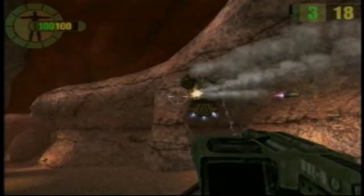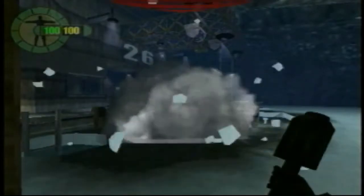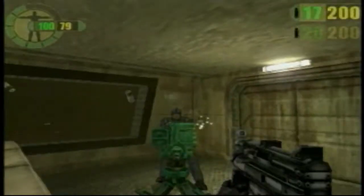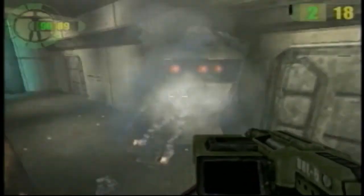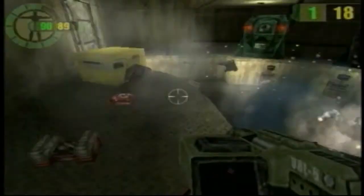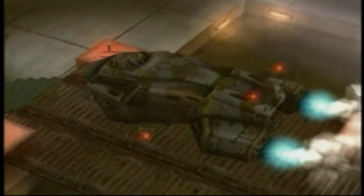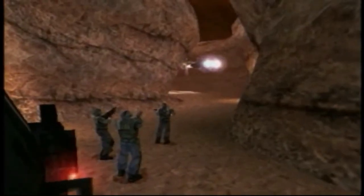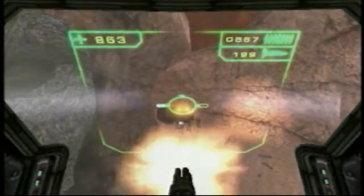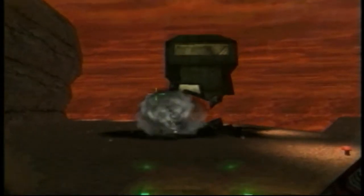I think the Red Faction series survived through the PlayStation 3 and 360 era. I think that's when it ended up dying. But I think maybe its problem might have been the big gimmick that it had, this modifiable terrain, which became less unique with the next generation, which honestly would have done it in a much better way than we're seeing it done on the PlayStation 2. But for its day, Red Faction was a really good game.